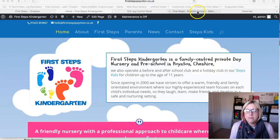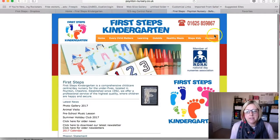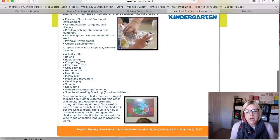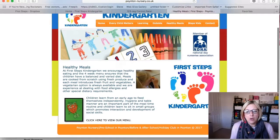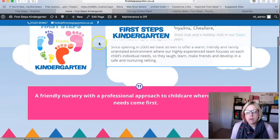So I just wanted to give you a bit of before and after. This is First Steps Kindergarten's old website. You can see it's built in a little bit of a static design with a box layout, a little bit of navigation here, but they felt it was outdated, and needed a really fresh, new, engaging look with lots of imagery. So I have created this super lovely, bright, engaging website. I've loved working on this project.